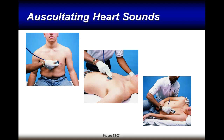All right. So when auscultating the heart, ideally you should do it in three different positions: them sitting up, them lying flat, and then left lateral decubitus. Basically, from there, you're trying to find the apical pulse or the PMI, the point of maximal impulse, which is usually the apex.